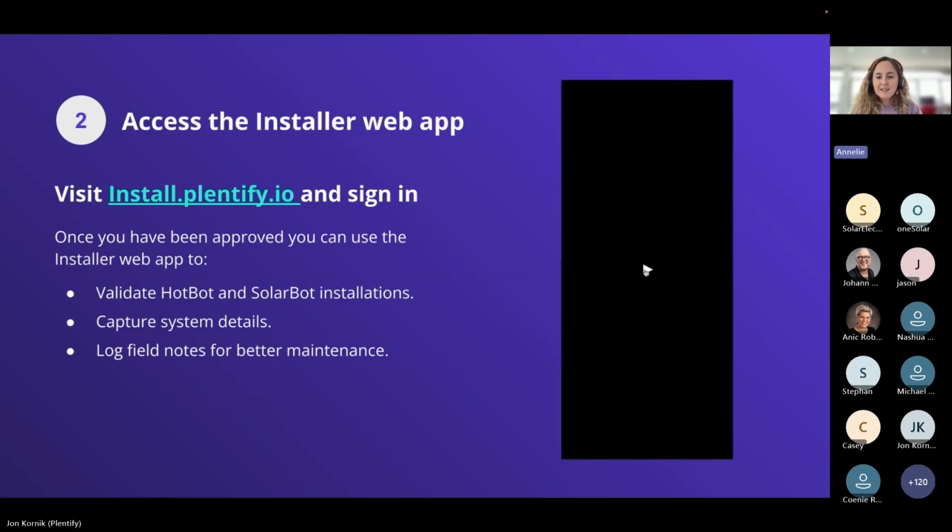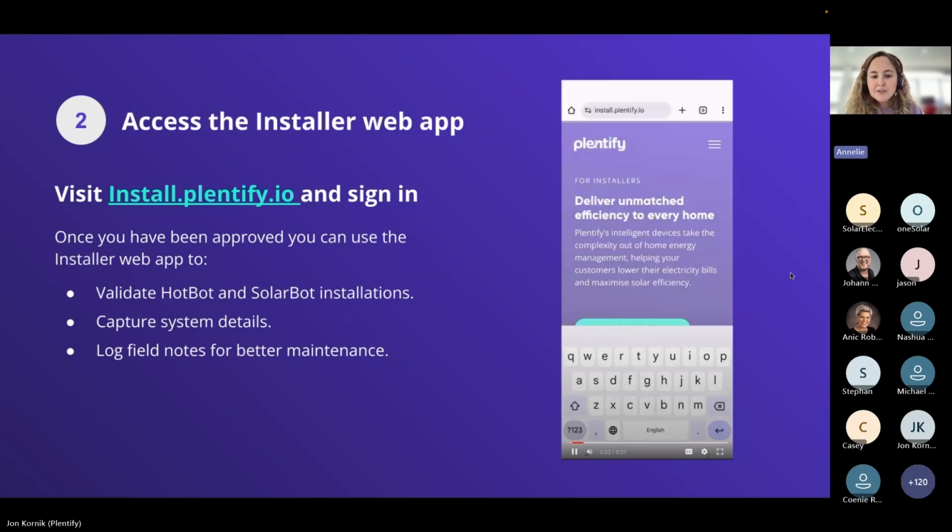Great. So once you've registered your account, we're going to send you that confirmation email that I mentioned and let you know that your account has been created on the installer app. To log into the app, you're going to go to install.plentify.io. You don't have to memorize all these URLs. We're going to send that to you in the confirmation email as well. And once you've clicked on that URL, you can quickly press play. So it's a very simple process.